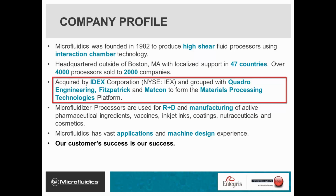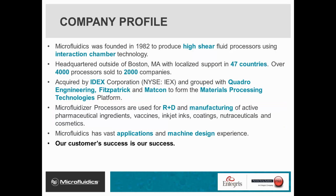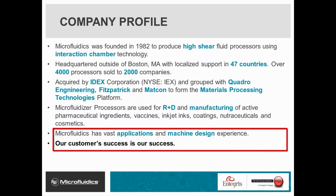expertise than just nanotechnology. Microfluidizer processors are used for both R&D and manufacturing of many different types of materials, primarily in the biopharmaceutical industry, but we also work a lot with chemical industry, cosmetics, and food industries. Microfluidics' core competence is really two things. One is we have a lot of experience with process development of nanotechnology applications. We also have a lot of experience with design of equipment for cGMP manufacturing. So those are the two ways that Microfluidics can help our customers bring their applications to the market.